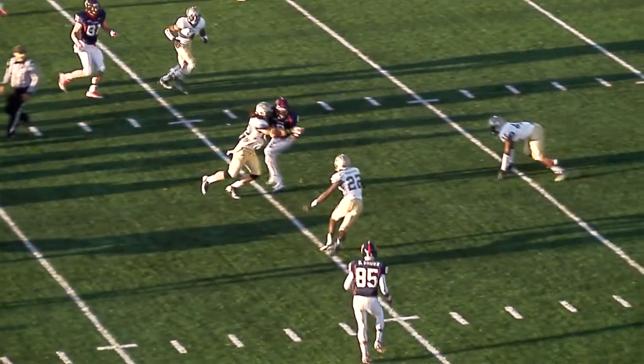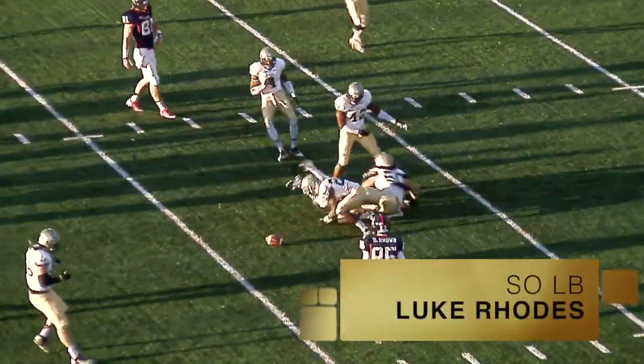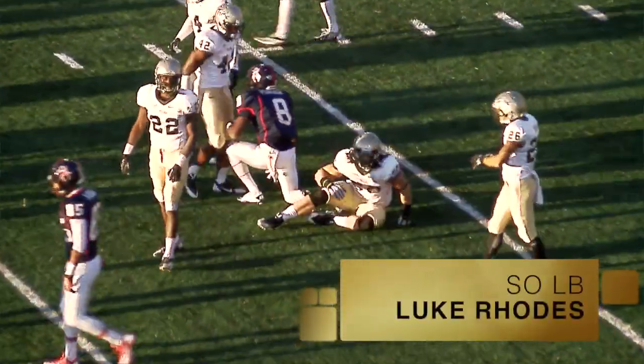Down in seven. Receivers to the left and right. He'll throw it across the middle. That ball knocked away beautifully. Luke Rhodes right on top of the intended receiver.